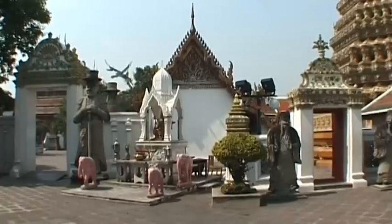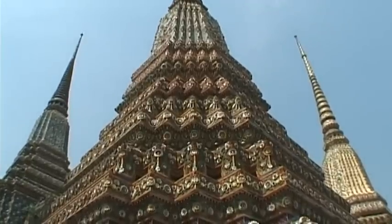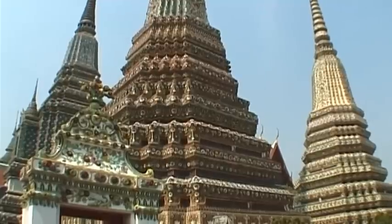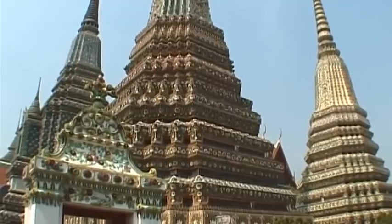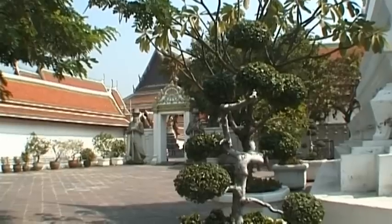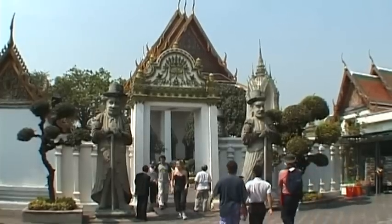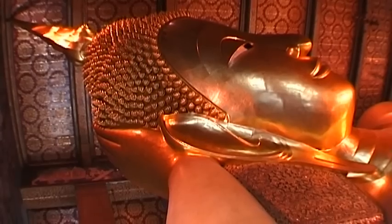Wat Po was built in the 16th century. It's the oldest and biggest group of churches in Thailand. We can get to its 18-hectare area through 17 gates. 300 monks live here today. The statues of the garden are Chinese work as well as the romantic rockery.